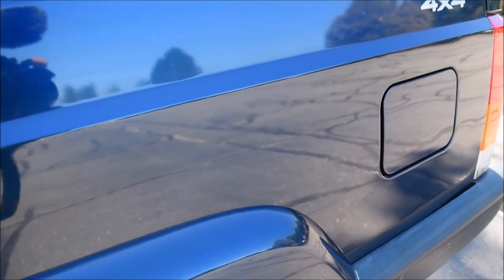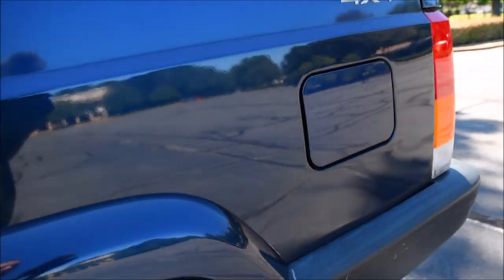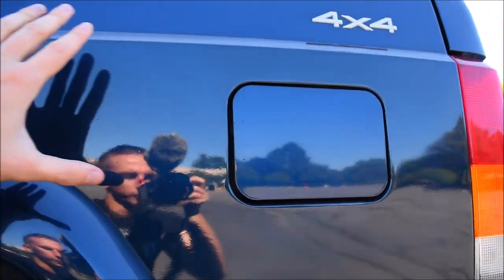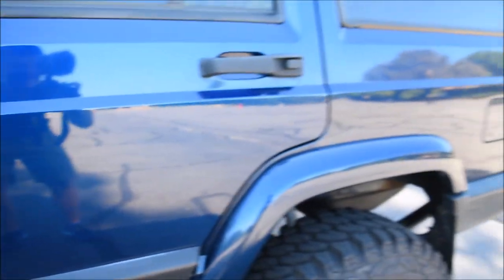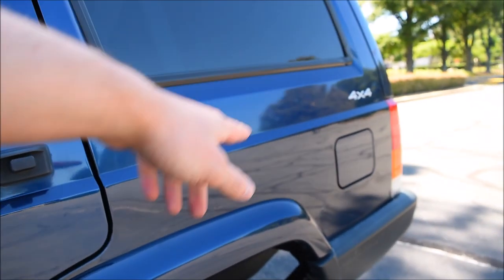But overall, I really do think for 21-year-old paint, this is actually in very good condition. And this section here is actually brand new paint, or about a year old. Whenever we got the rear quarter panels replaced, they repainted this whole section of the body as well. So you can kind of tell the difference between this section and right here. Maybe not so much on camera, but in person it definitely looks a little bit better on this side.